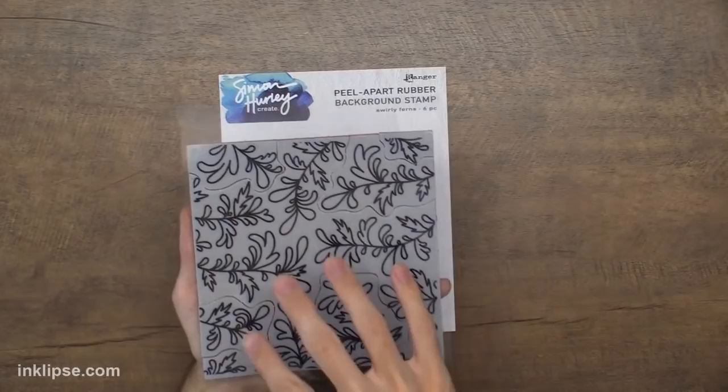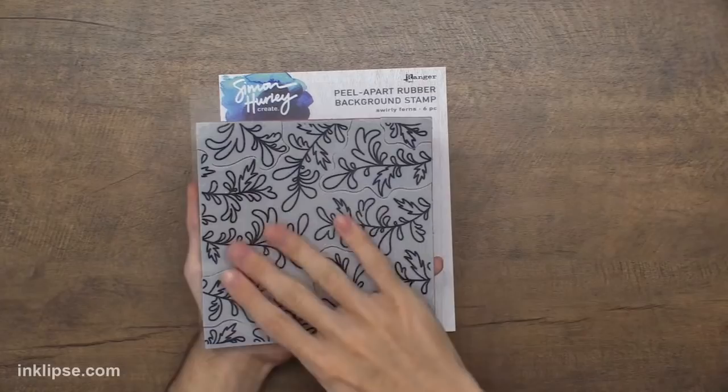Okay, this one is called Swirly Ferns, and again, it's one of my favorite background stamps we've done. What I love about this is it just gives a really cool greenery type look to it, and I think it's going to look really great on your cards.